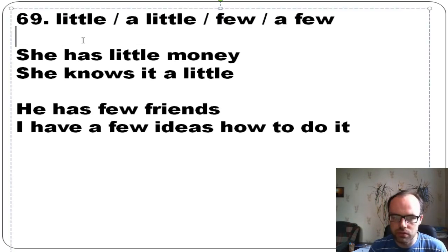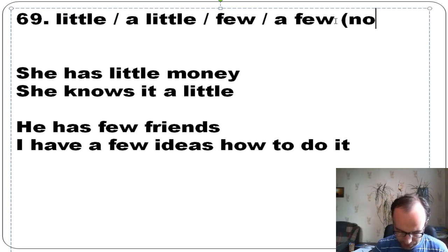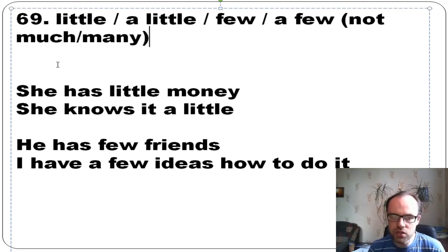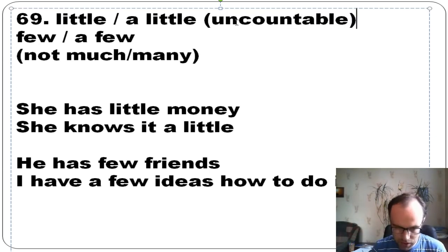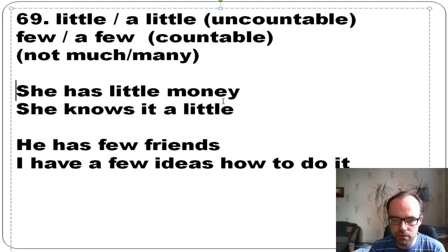a little, few, a few. So it means not much, not many. Okay? We use little and a little with uncountable nouns, and few and a few with countable. Okay? So, look, she has little money, or she knows it a little.